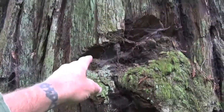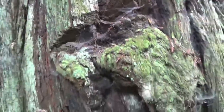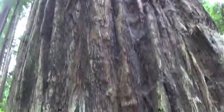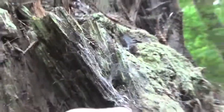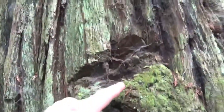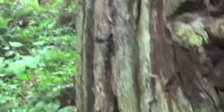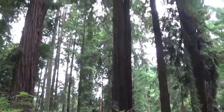This one got cut into and grew back from it. They never cut it down. This tree is still standing, never got cut down. That's why it stood long enough to get burnt and go through its cycles. There's more cut marks there. And then the burl that kind of grows over it when they're trying to heal from a deep cut. 1, 2, 3, but didn't take it out. Something went on and stopped the whole thing.